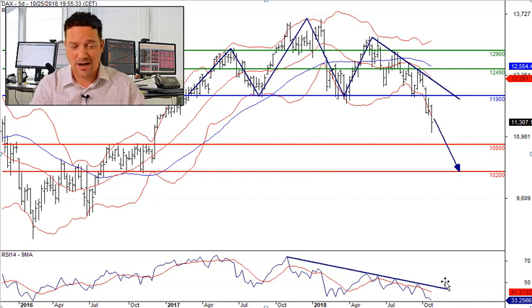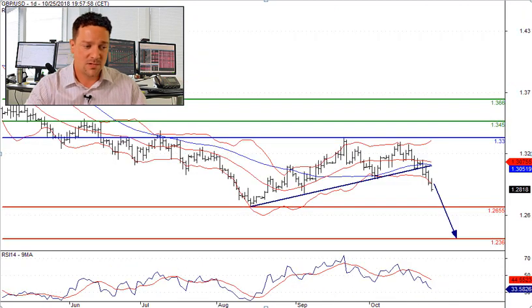What maintains our bearish bias is the fact that the relative strength index is also capped by a declining trend line, and we are in oversold territory, but we're embedded in the oversold area so that we could remain there for some time before we reverse. So something to keep an eye on. Very bearish to match the US, of course, in the DAX.